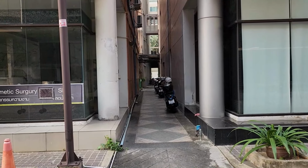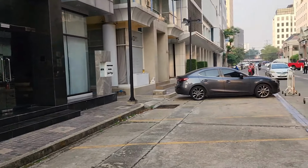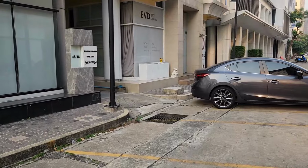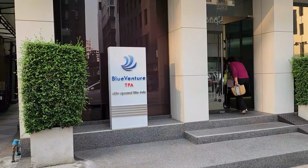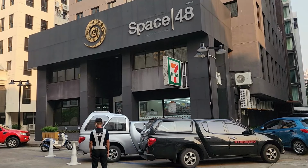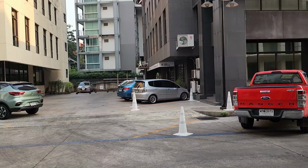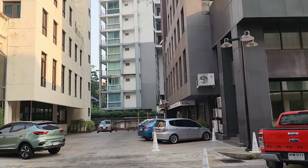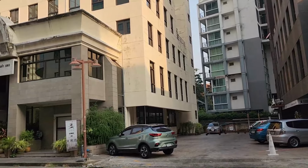And that's that little alley I first saw. Yeah, I had an idea. It just popped out over here. So I didn't miss much. And this is the Golden Pyramid One Asia business. This is Blue Venture. 7-Eleven in the Space 48. And there's a coffee shop called Cool Coffees. And some older apartments. They look to be on the next street, but we'll make our way over there.